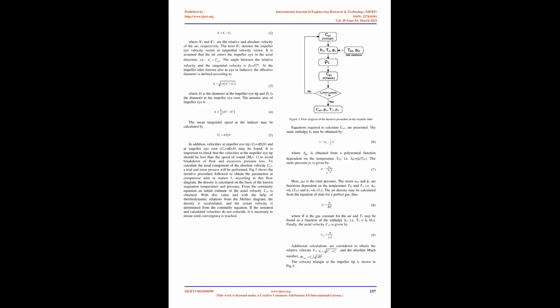This consists of assuming a value of the axial velocity component, then performing the calculations required to find the aerothermodynamic properties of the fluid, and finally recalculating the assumed velocity. Iteration is finished when the difference between the initial guess and the calculated axial flow velocity is within the imposed tolerance. As a result, the value obtained for the remaining fluid parameters will be found. Compressor map and turbine map models are described separately.